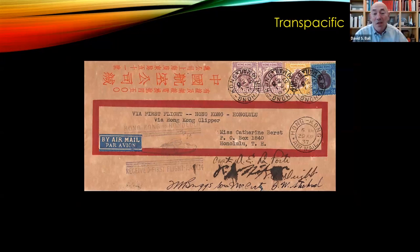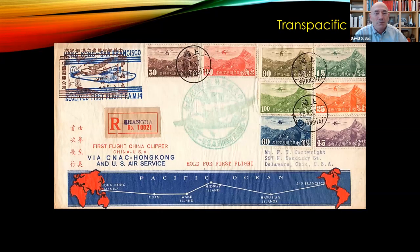And here's one on the Hong Kong Clipper, autographed by some of the crew, and with some wonderful franking from Hong Kong. And a complete set of some of the early airmails. And I love the way they've done the cachet along the bottom here. You've got a business-sized envelope. You've got plenty of room across the bottom, and what you can do is show you how big the Pacific really is, right? Going from Shanghai and Manila all the way out to Guam and Wake and Midway and Hawaii, and then finally getting to San Francisco.